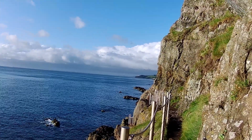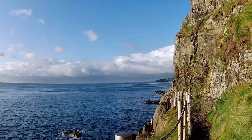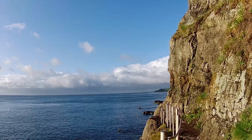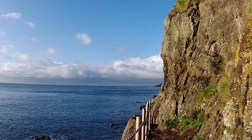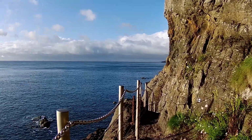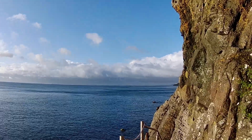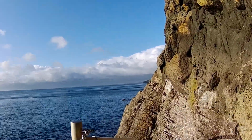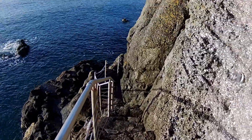On the way in the distance there, folks, is Whitehead Lighthouse, or Blackhead Lighthouse, just outside Whitehead. Another stunning walk up round it, folks. We'll get it done someday for the channel. I'll get that done for you. I'll try and get in as much of this place as I can for you.